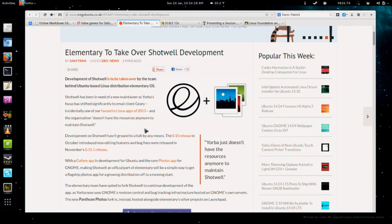Last week, we talked about photography under Linux. And one of my favorite photo management applications, aside from Darktable, is Shotwell. It strikes that balance of not too much, but it lets me organize all my stuff. Well, Shotwell is being developed by Yorba, the same people who make Geary, and they've announced that Shotwell development is transitioning over to the Elementary OS project.